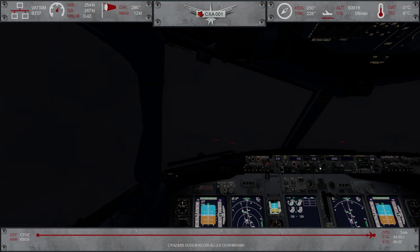Canadian Express 110, approach 126.5. 210 and 126.5, Canadian Express 1. Canadian Express 210, turn left heading 200. Left 200, Express 210. American 505, speed 190. 505 190. Canadian Express 1, Boston approach, heading 190. 190 on the speed, Canadian Express 1.